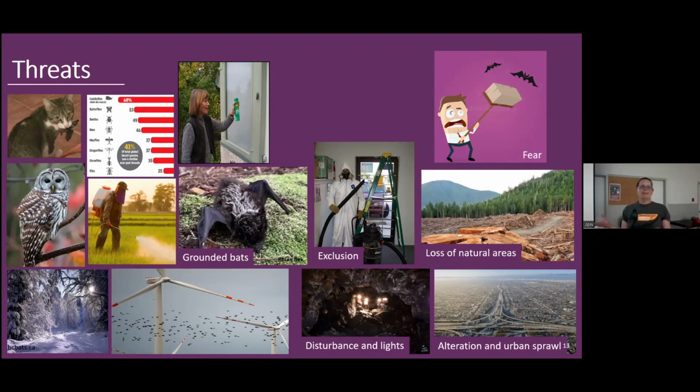So if you have a cat, please keep it inside, especially at sunset, because that's when they're most vulnerable, when the bats are lower on the landscape looking for water.